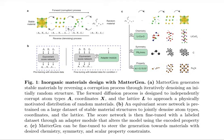The research also demonstrates MatterGen's ability to target specific magnetic, electronic, and mechanical properties. For example, it generated materials with a high magnetic density surpassing a specific target value. This has significant implications for applications like permanent magnets, where maximizing magnetic density is critical. Yes, and let's not forget a real-world challenge, designing magnets with low supply chain risk.